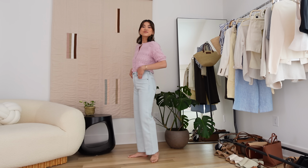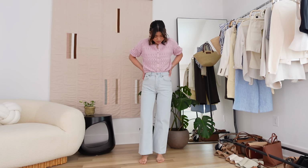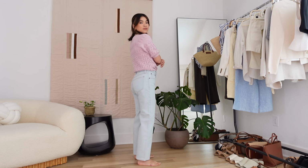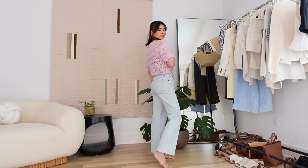For Friday's look, I've got on one of my favorite pair of denim. I actually have these in a black wash, but I just got them in this light blue wash. And I love a good light wash for the spring. I love these jeans because they're right between a wide leg and a straight leg. So they have really good room in the legs, but they're really fitted in the hips and the waist.